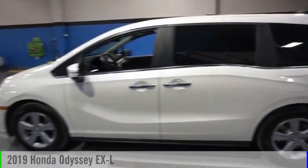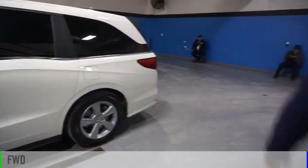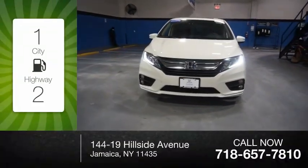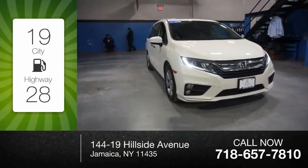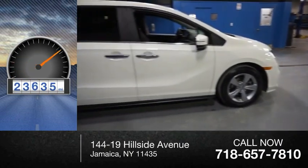Take a ride in the 2019 Odyssey. This vehicle is powered by a front-wheel drive, 6-cylinder, 3.5-liter engine. Great fuel efficiency saves you money by requiring fewer trips to the gas station. This vehicle has less than 25,000 miles.